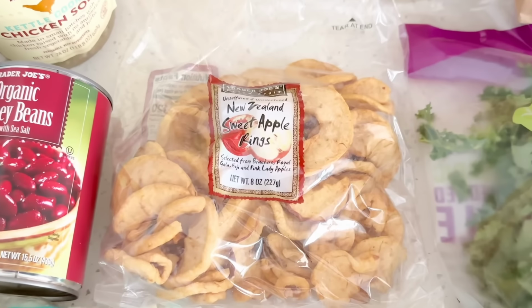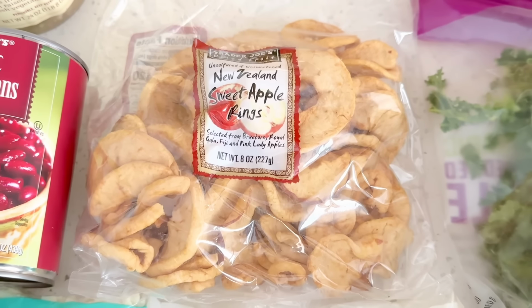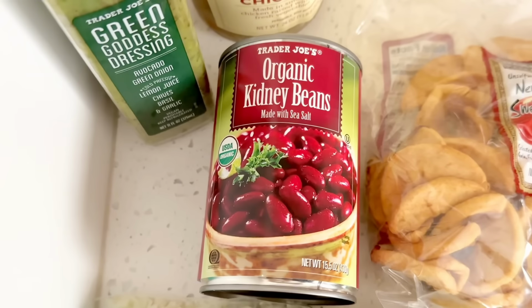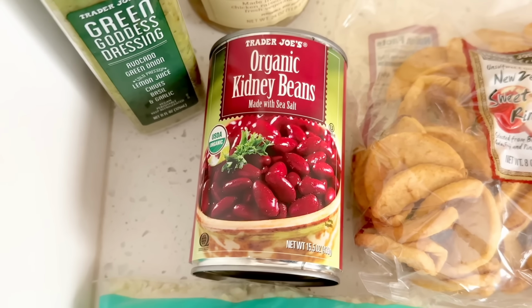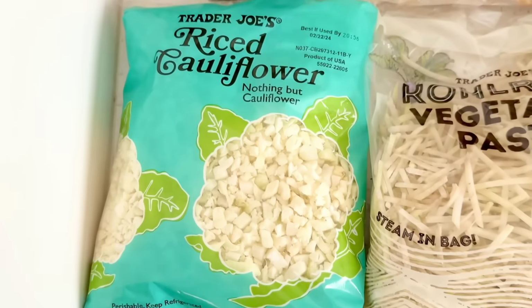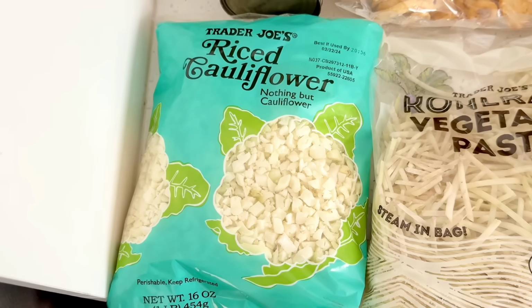And I also treated myself to the New Zealand sweet apple rings, which basically taste like dried envy apples to me, which also come from New Zealand, and they are my favorite apples. So kidney beans are not Whole30 compliant unless you're doing the plant-based version, but I am doing a modified version of Whole30, and I'm okay with eating beans, so I thought I would make chili with this. And a bag of riced cauliflower. I saw a YouTuber put this on top of her salad, kind of like a warm salad bowl where this would be the rice, and it looked really good, so I wanted to give that a try.